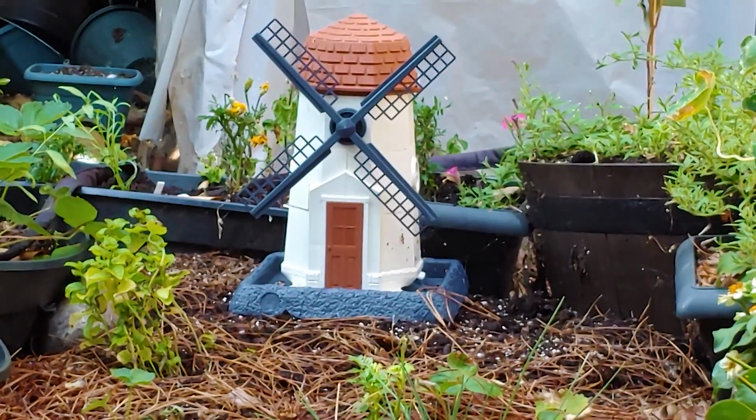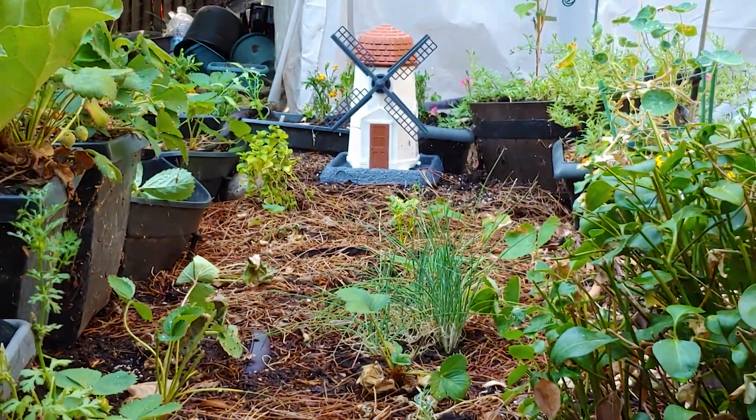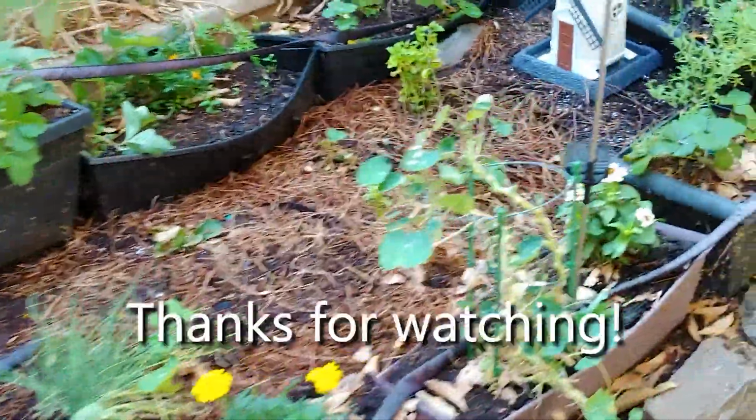The windmill that I stored in the greenhouse since last year finally has a place. It kind of reminds me of the visits I used to take to the Golden Gate Park's windmill in San Francisco. There you have it, the state of the garden, June 2021.